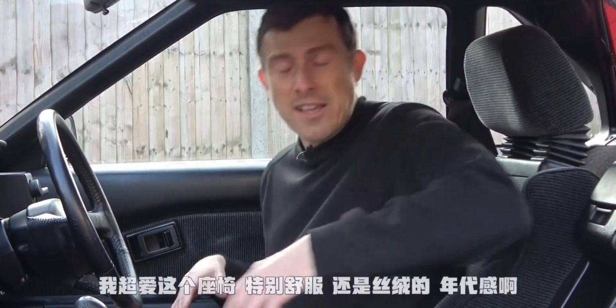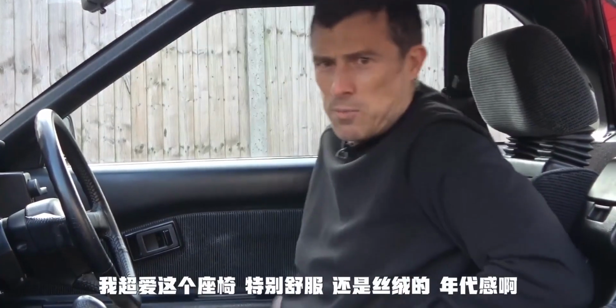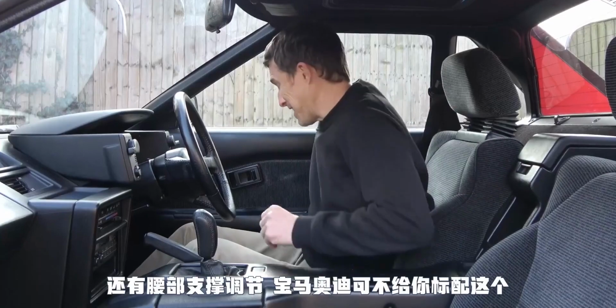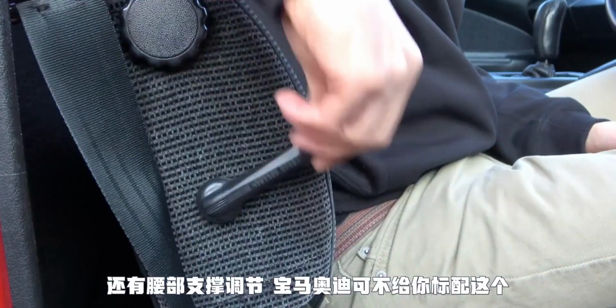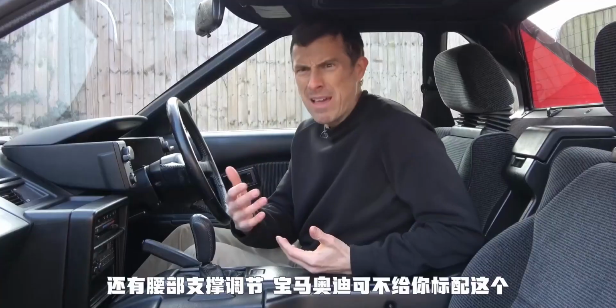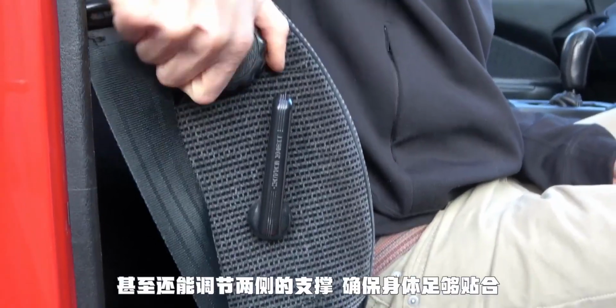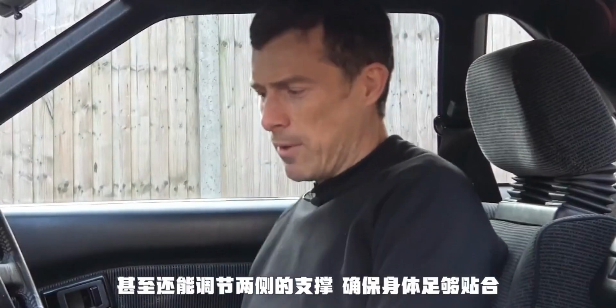It's very nice. I especially like the seats. They're super comfy and they're covered in velour. How 80s is that? Now you can actually adjust the lumbar support, which is good. You don't get that standard on BMWs and Audis. And you can even adjust the side bolsters, which is quite unique. So you can really get it hugging your body. I want to show you this.